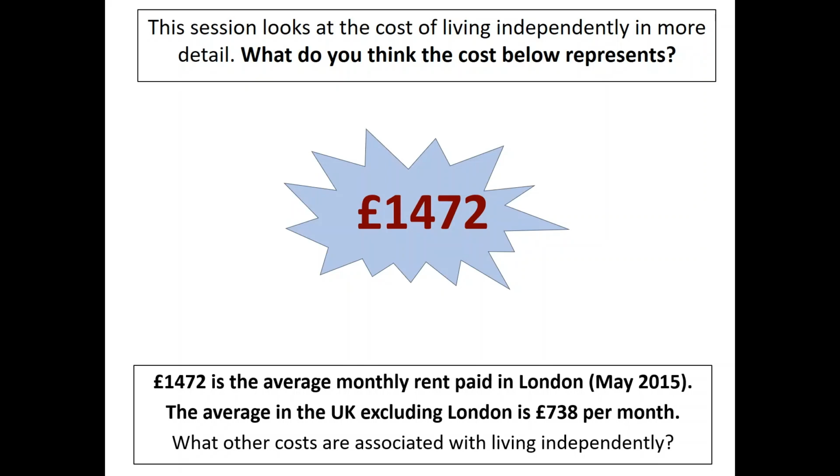Electricity bills. Everything that runs on electricity in your house uses up electricity, which you then need to pay for. So fridges and TVs and computers and laptops and iPhone chargers and everything that runs on electricity needs paying for. Rent is another one. Usually, if you're renting a house, you'll pay a monthly rent. If you own your own house, you'll probably be paying a mortgage for a good portion of your life. Water bills, and council tax is another one that often people forget.